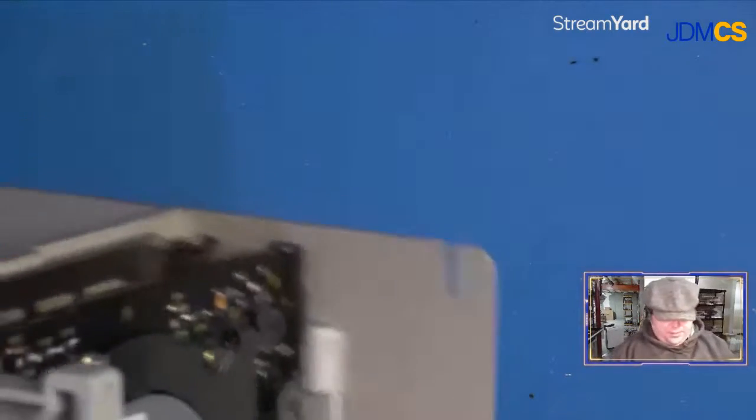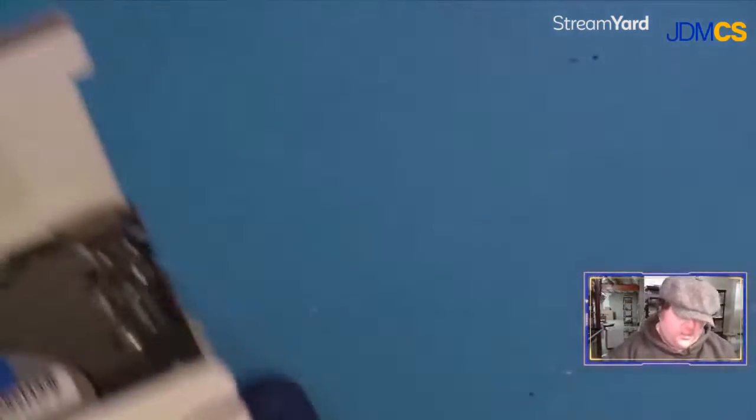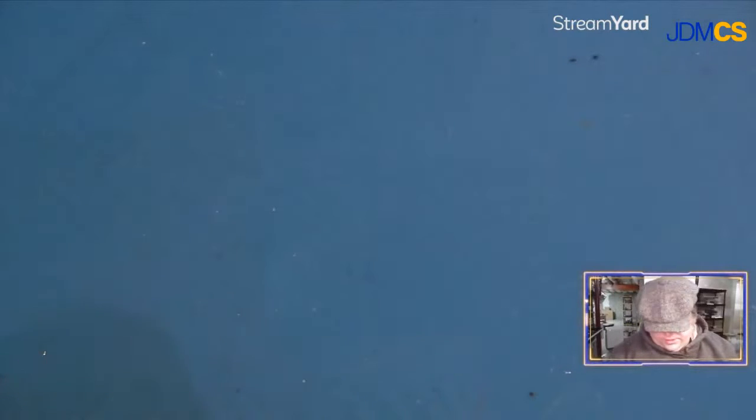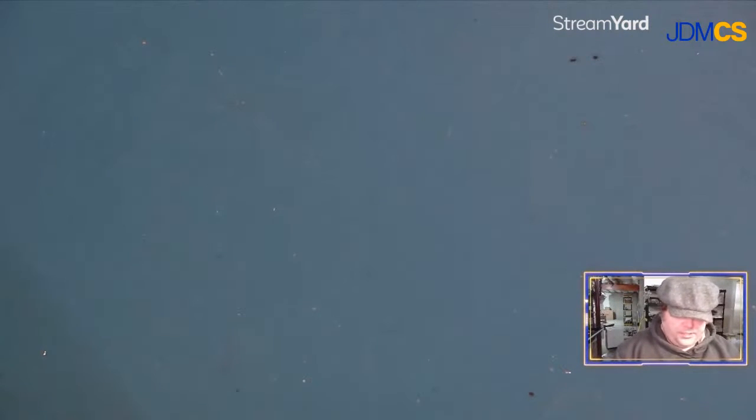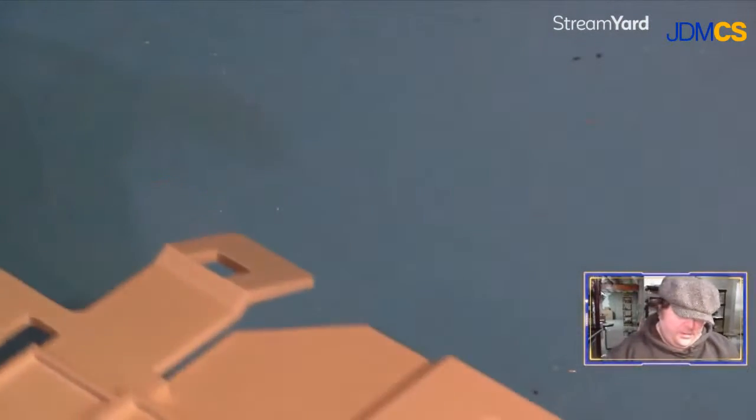Alright, and then we've got the floppy drive here. Let's see here. Does this just slide out? Or is it clip in? Or both? Because I see two screws, but they look like they're... Oh, here we go. Okay. So I think that's the clip holding it in on the front. So now if I lift that up gently, I should be able to push this drive forward and out.